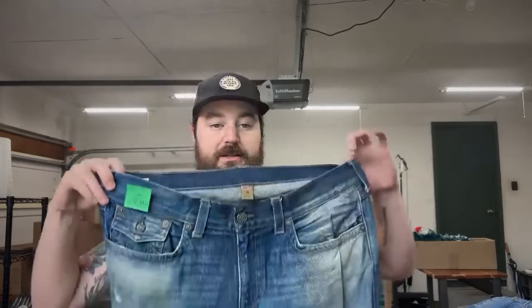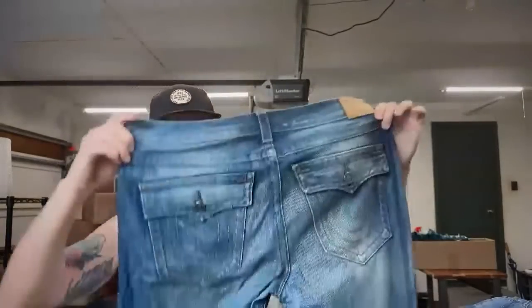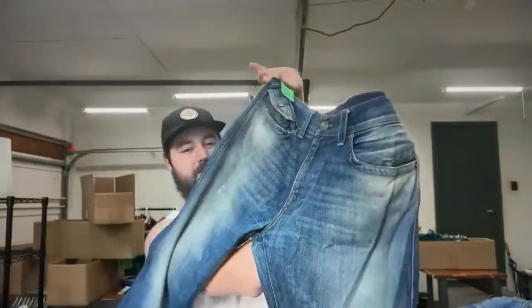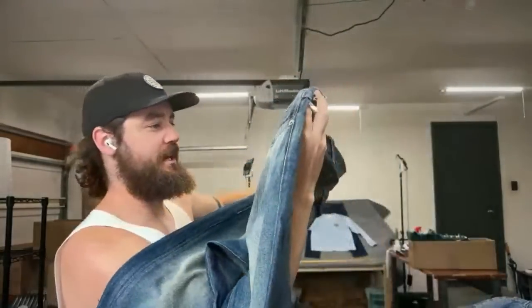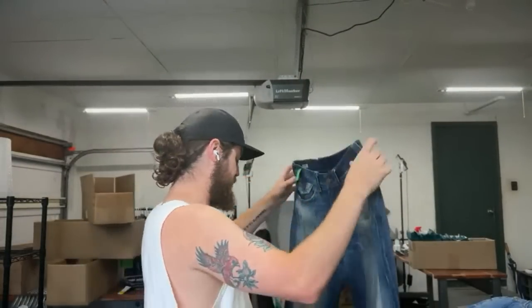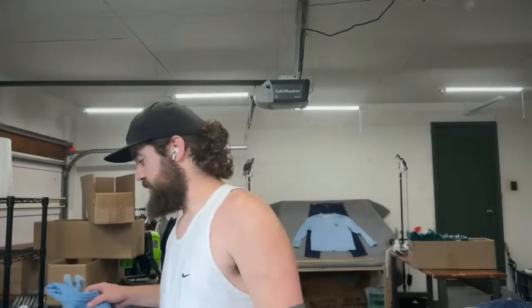I paid $12 for these True Religion jeans. These have that classic flat pocket on the back. Kind of like, do they call this rinse, where it's almost yellow? The wash is a little yellowy. I don't know. These are the Ricky Relaxed Straight, which is a good cut. Pretty big size though, so I don't know how fast those will sell. But for $12, definitely was picking those up.